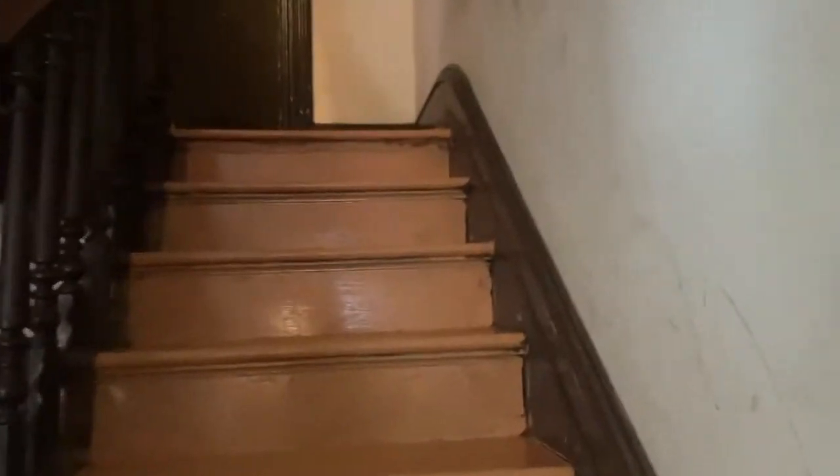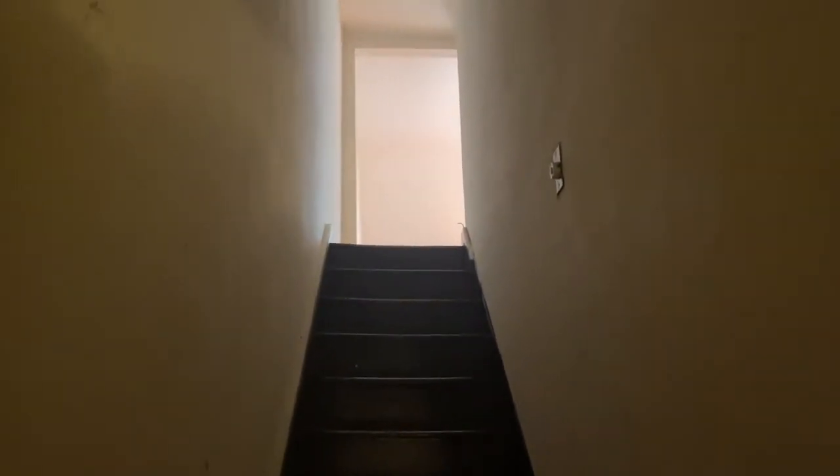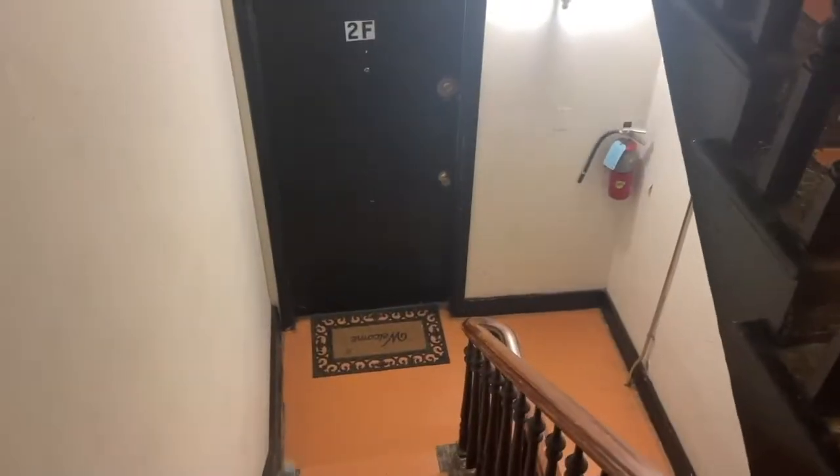I'm going up to the 2nd floor. 2nd floor has 2 units, which is 2R and 2F. And you have the 3rd floor, which only has 1 unit, which is 3F. And the last one, which is the 4th floor, will be on the top of this stair, and it is 4F. I just showed you the common area of the building. Later on my videos, I'll show you the inside of the unit.